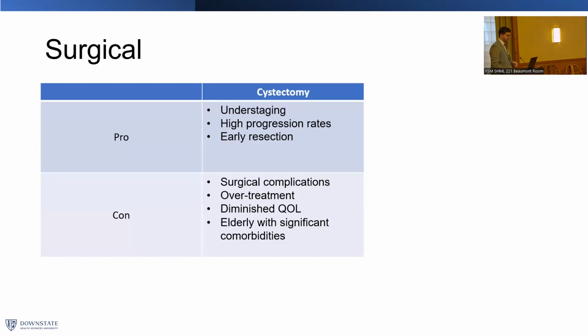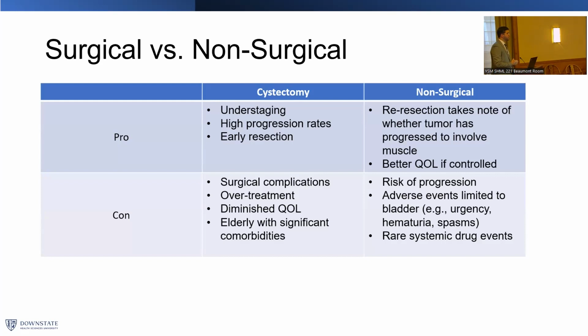So what do we do? We look at some of the non-surgical options. These have the benefits, number one, that re-resection will be taking note of whether the tumor has progressed. And this sort of counters the point about understaging, because we will be making sure that we have undergone at least 2 resections before going forward with some non-surgical therapy, because that's how we're confirming whether it's T1 high grade or not. Secondly, there's better quality of life if controlled, because you do leave the bladder back in place and there are less side effects associated with the non-surgical options for the most part.